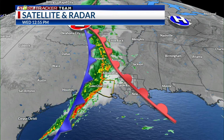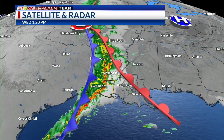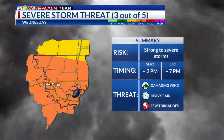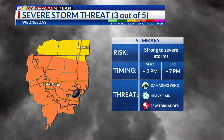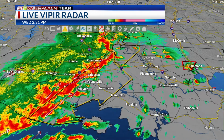Numerous tornado warnings in Texas, Louisiana, and then confirmed tornadoes off to our west. So again, our severe weather threat, we're under a level 3 risk, now until about 7 o'clock. That's when we're expecting the worst of the weather. Obviously, it's going to move from west to east. So if you live in Iberville Parish, your threat's going to end earlier than that.